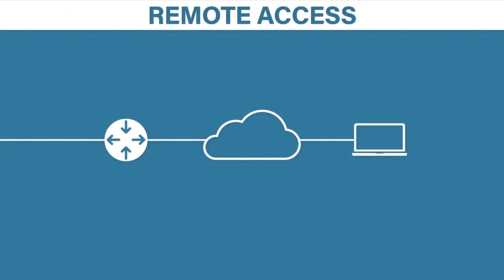Remote access VPNs. A remote access VPN allows a single device to connect to a corporate network. This could be a laptop, desktop, or even a smartphone or tablet. Just like a site-to-site VPN, a remote access VPN allows a host computer to safely send and receive encrypted data over the public internet. This is great news if you're connecting to a public Wi-Fi where you have no idea about who could be snooping.